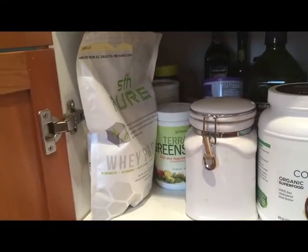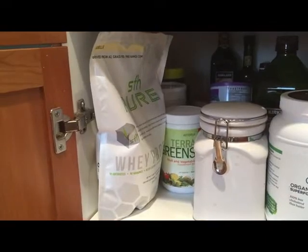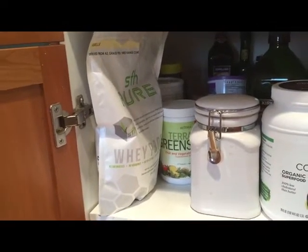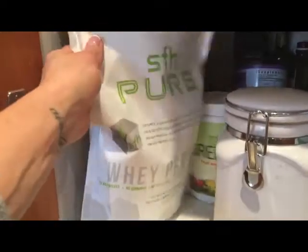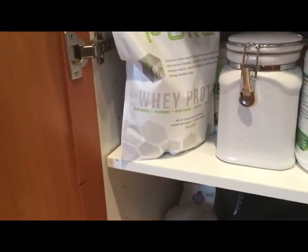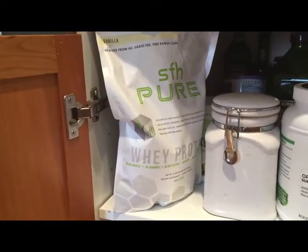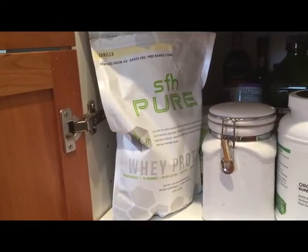Whey protein. So I love protein shakes because they're quick and simple, but it's hard to find a really good clean whey protein out there. So I found this at Whole Foods. Stronger, faster, healthier, I think it is. Sorry if I'm saying that incorrectly. They have a grass-fed whey protein in vanilla, so I was really excited about that.